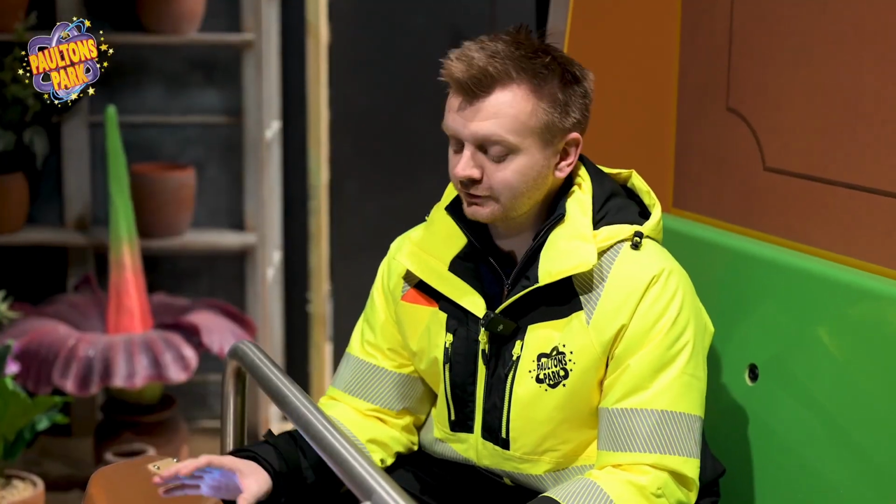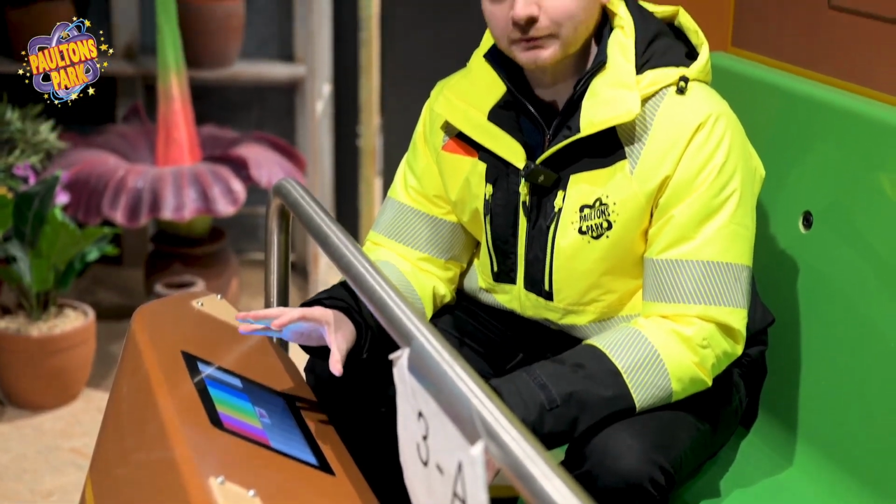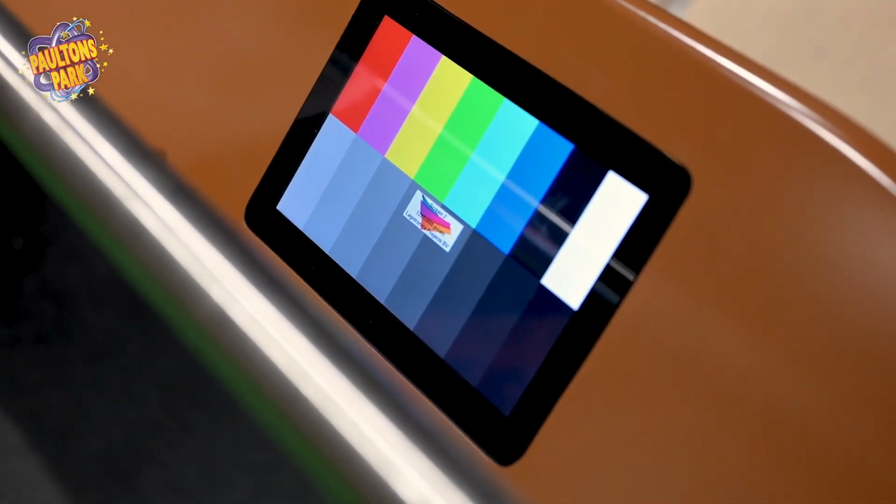Another thing that you can see is the addition of these small screens within the ride vehicles. Now this is where the guests will be able to see their scores when they're on the ride and how well they're doing capturing all the ghosts that have escaped within Ghostly Manor.